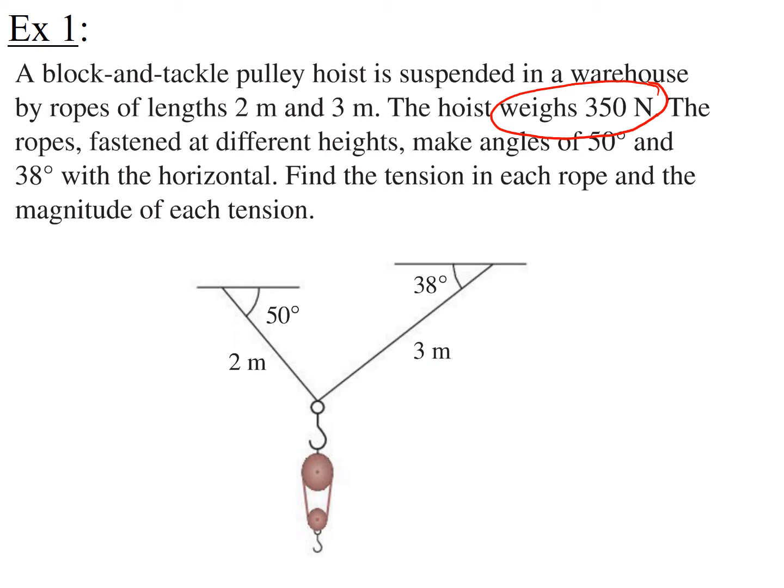So this says find the tension in each rope and the magnitude of each tension. So magnitude, we know what that means, but then it says find the tension. Tension is a force, so they want us to write it as a vector as well. So they're asking us for two forces, two tensions, because there's two ropes, and then find the magnitude of each one. Okay, so let me go ahead and look at a smaller picture here.